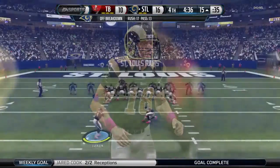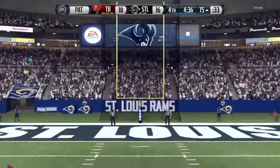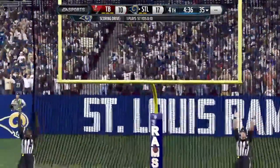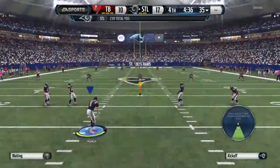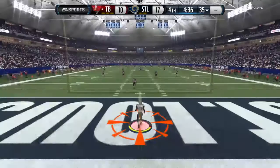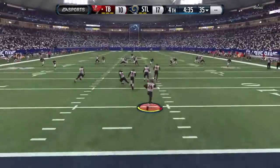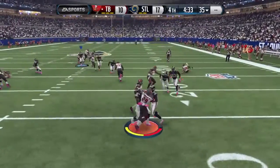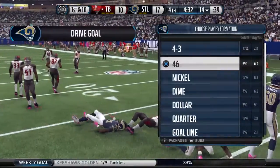This time, a short, accurate pass. Look what it leads to. All those yards after the catch. Nice run, nice catch, touchdown. The Rams now ready to kick the football down the field. And the tackle's made inside the 15.